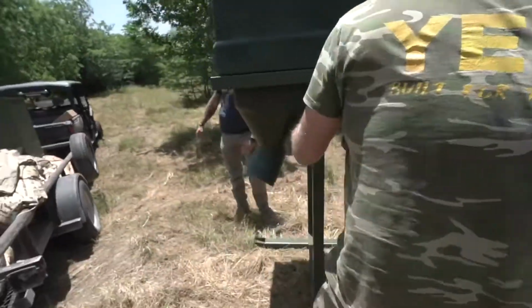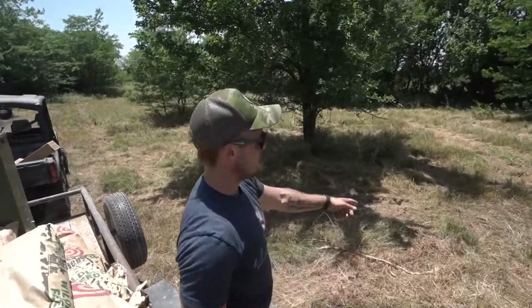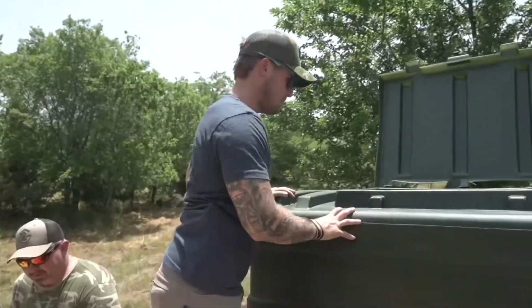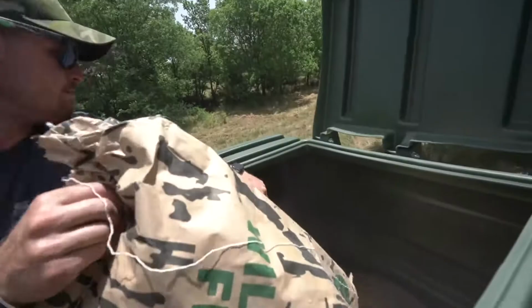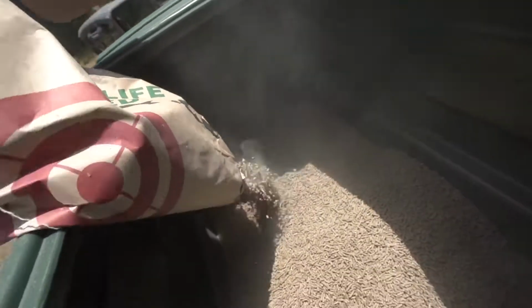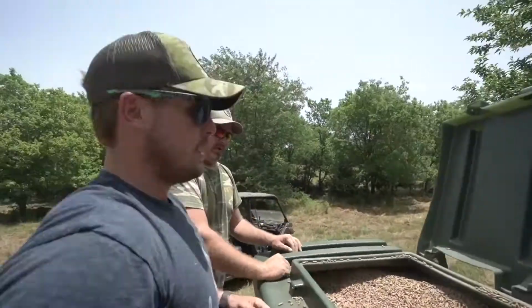You know what's nice about the whole corn feeder thing is it shoots that sumbitch far. Yeah. I could damn near stick it over there if I wanted to. Right. This shall be a good time. One bag. 12 hundo pounds. I'm so excited.